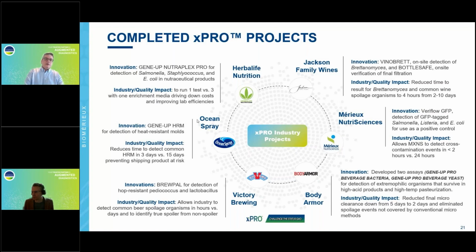Again, a new market, a new application for nutraceutical products, developing triplex tests to get only one detection and one enrichment to get the results on 3 different parameters. And we are here at the border with pharmaceutical application, but also providing innovative solutions to help our customers release their product in a faster mode, and to save cost and time.